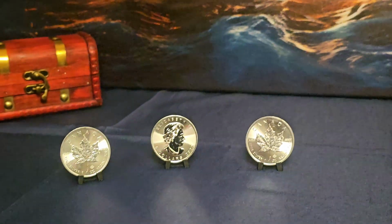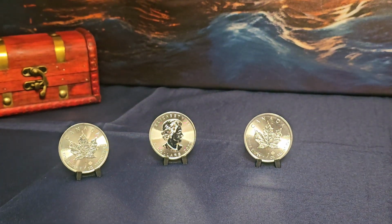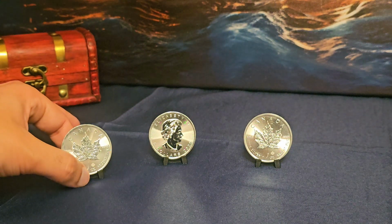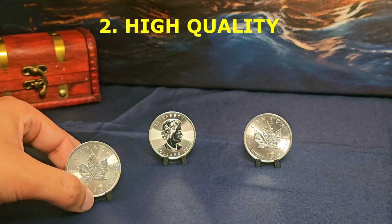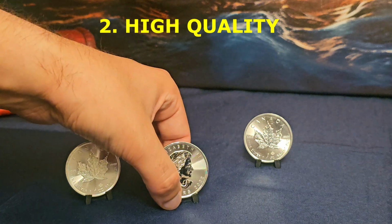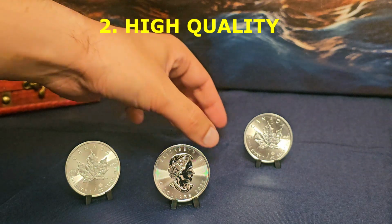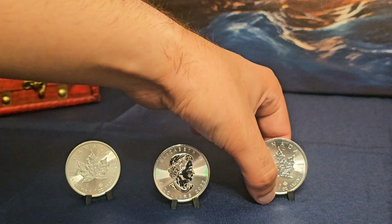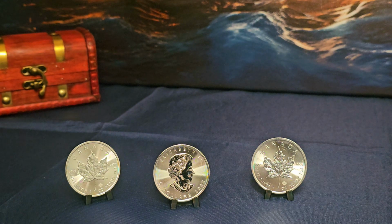Okay, so we're moving on to the second reason why I think you guys should have some silver maples in your stack. Reason number 2 is quality. The silver maple is 4 nines fine. That's right, 0.9999 pure silver. I believe it's the only silver coin that is 4 nines fine.